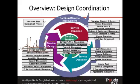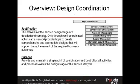I picked this one because it was an interesting one. When I was going through and understanding it, and looking at how I have dealt with this in the past, it led to the title for our presentation, "Is It Really Needed?" All these things are needed, but it's a matter of whether it can be done somewhere else. So let's get into a bit more about what design coordination is, and I'll go to our next slide.